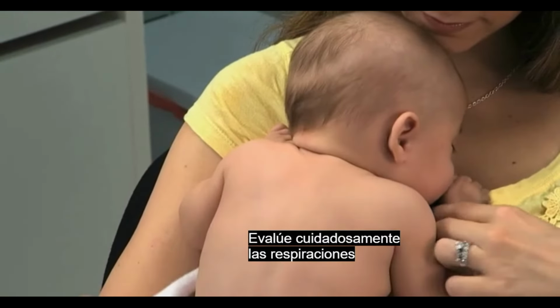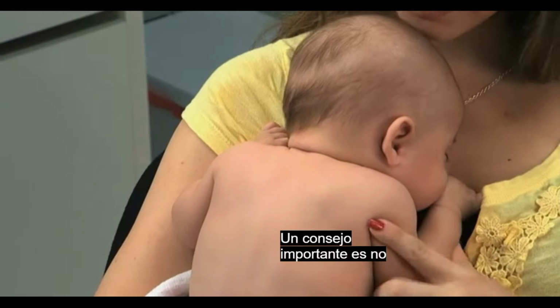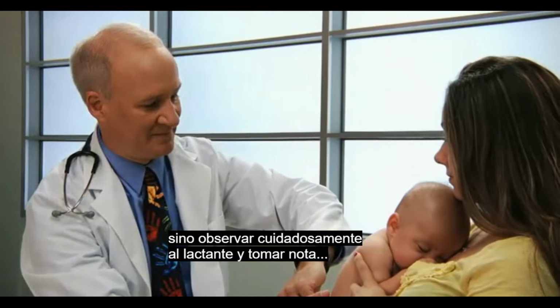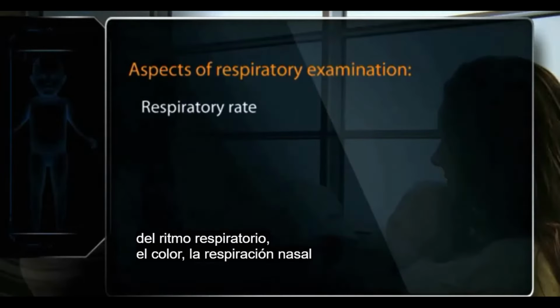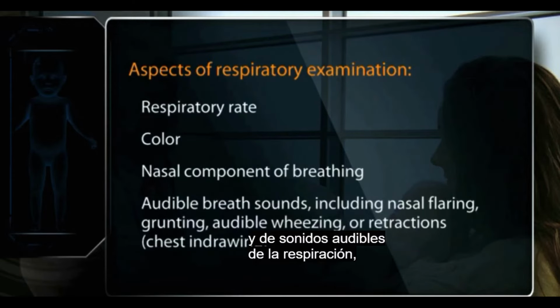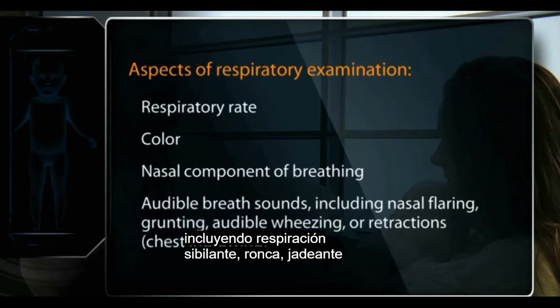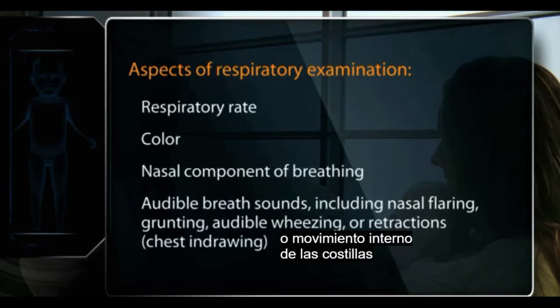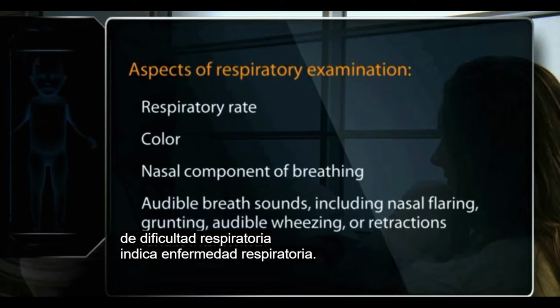Carefully assess respirations and pattern of breathing. An important tip is not to rush to the stethoscope, but rather to observe the infant carefully and note respiratory rate, color, nasal component of breathing, and audible breath sounds, including nasal flaring, grunting, audible wheezing, or retractions, known as chest indrawing. Chest indrawing is the inward movement of the ribs during inspiration. Any of these signs of work when breathing indicate respiratory pathology.